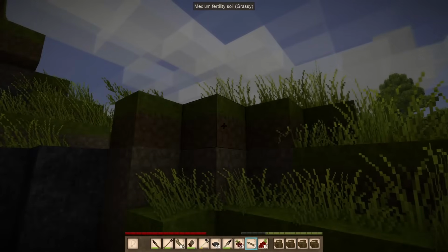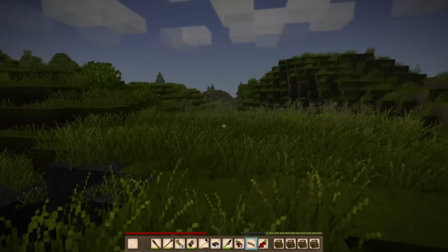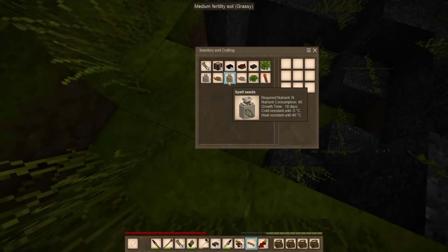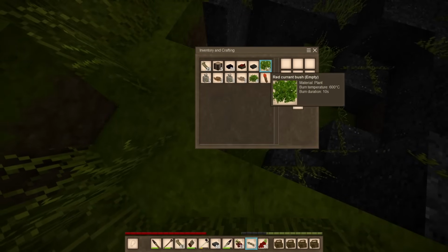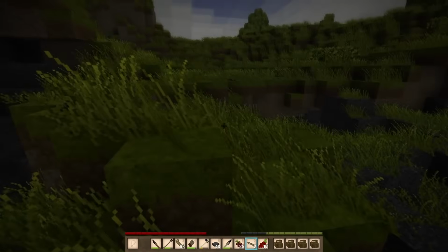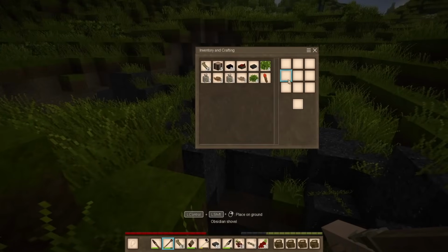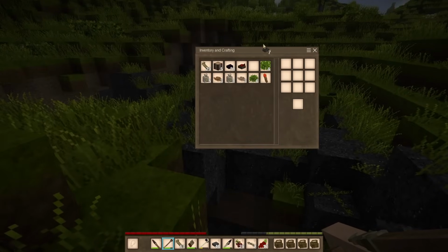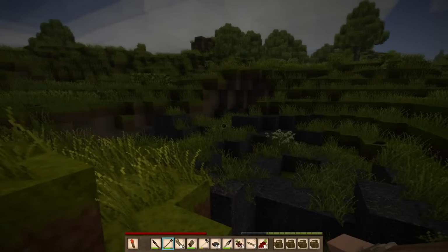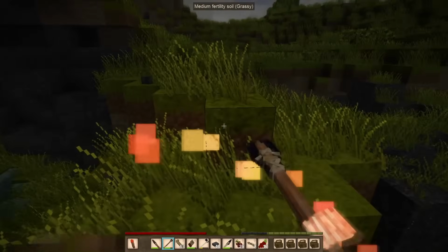And would you look at that, we got ourselves some medium fertility soil. Okay, we definitely went out on a bit of a wacky goose chase, but we finally found it. We also went ahead and grabbed ourselves some rye grains, spelt grains, and other berries, giving me 25 total cranberries and 17 red currants, which is going to be very good for future stews. So yeah, the only thing I want to do right now is grab all of this delicious goodness with our torch out, just in case. It's nice having the light. I want to grab as much as possible so we can begin our farm properly.